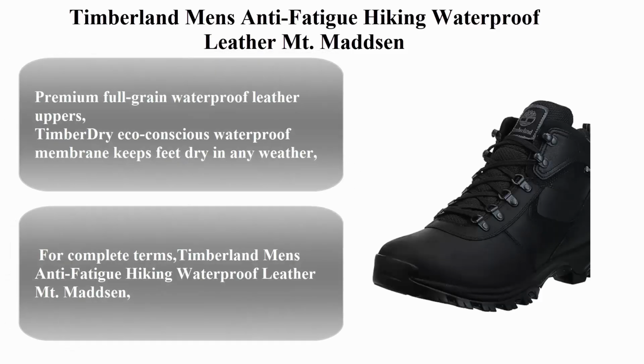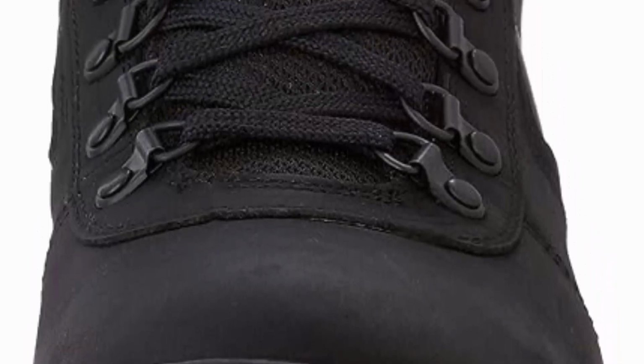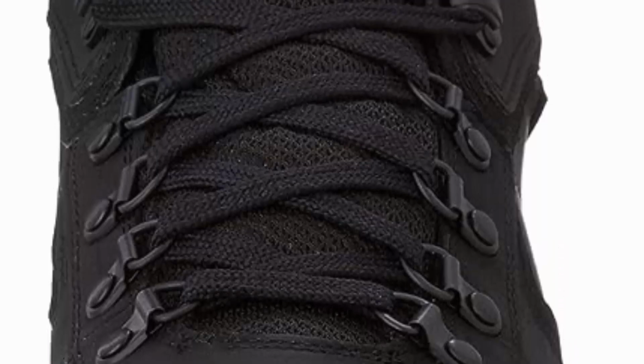Timberland Men's Anti-Fatigue Hiking Waterproof Leather MT Maddsen. Premium full grain waterproof leather uppers. Timberdry eco-conscious waterproof membrane keeps feet dry in any weather. Fully gusseted tongue keeps out debris.